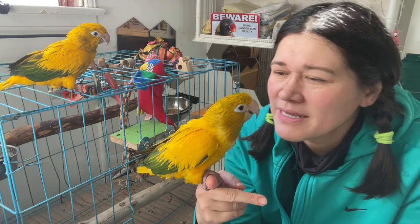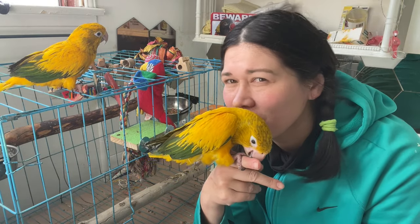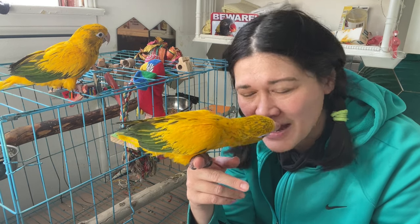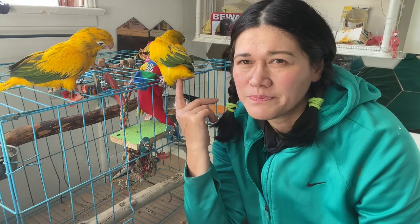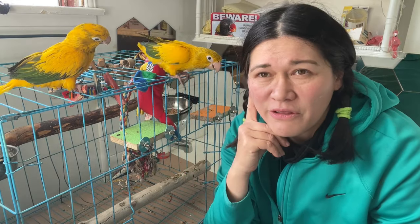They are both siblings. Hi. They're very affectionate, very smart, very sweet. All they want to do is just spend time with me and kiss me. I love you too. Okay, little girl, go up there. So the breeder told me that the girl has no tail feathers, and I don't know why, and the boy has tail feathers.